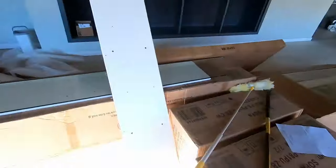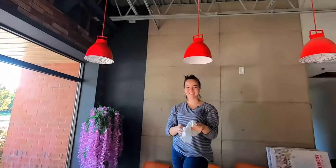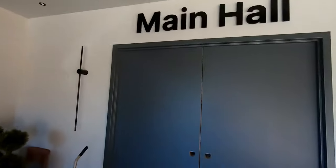October 22, Sunday. Trophy case is almost finished. We just need to put the glass on. We're installing couches and front desks. Michelle is cleaning up lamps. Let's check what's going on in the main hall.